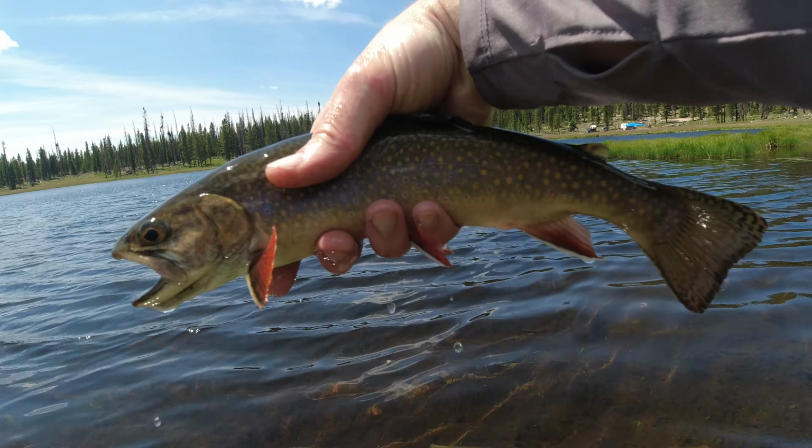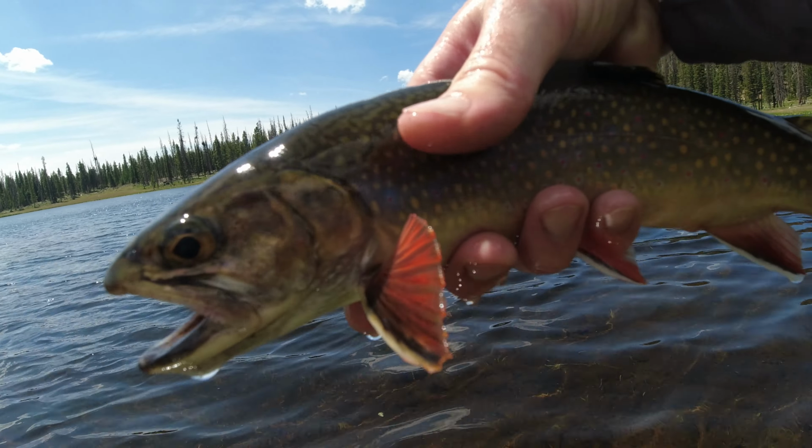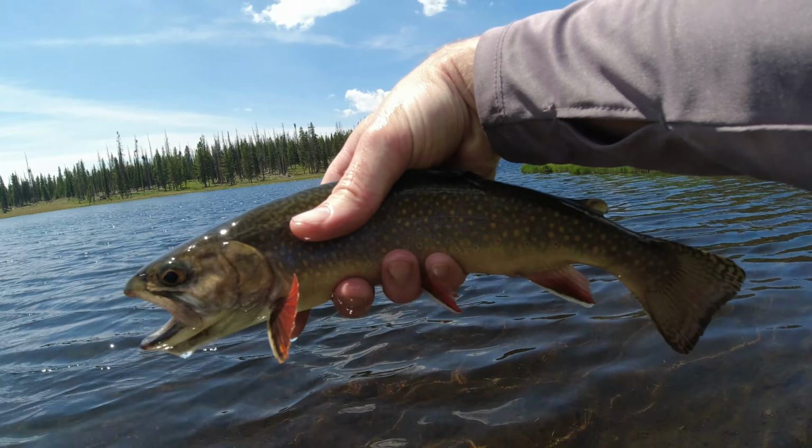All right, guys, check that out. This is a wild brook trout, super pretty. Look at those fins, beautiful pattern. Let's let this guy go.